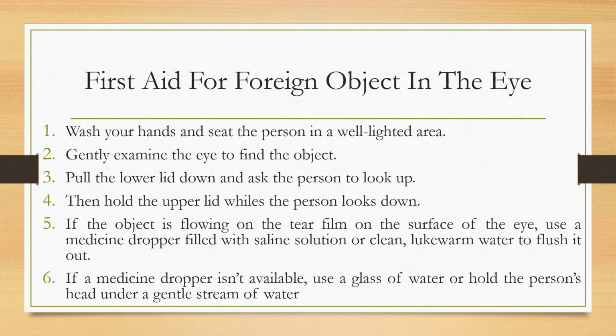First aid for foreign object in the eye. A foreign object is any object which is in the eye which is not supposed to be there, that causes irritation to the eye. So when you're doing first aid, you first wash your hands and seat the person with the foreign object in a well-lighted area. You then gently examine the eye to find the object. Pull the lower lid down and ask the person to look up. You also hold the upper lid down whilst the person looks down.